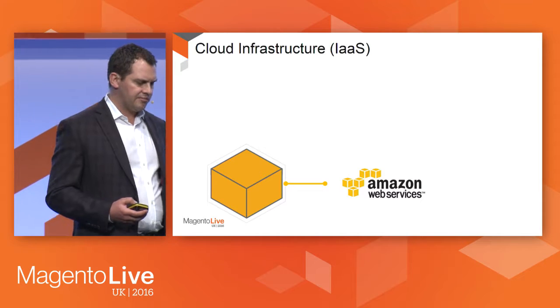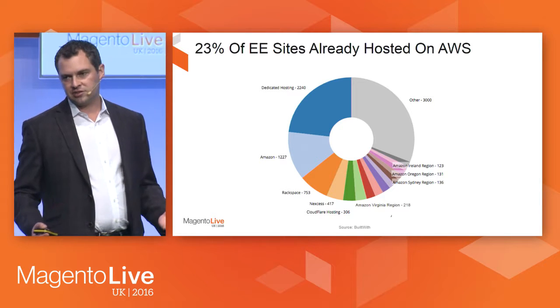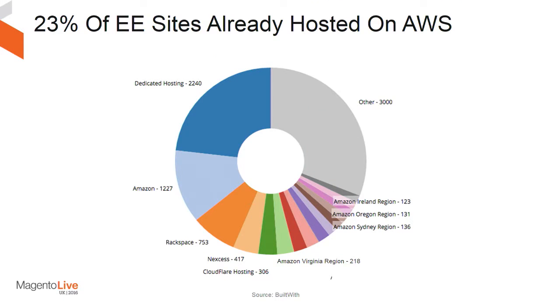There are a lot of reasons that we decided to partner with Amazon. The first, and actually the main reason, is we did a survey of our existing merchants. This is built with data looking at all of the current Enterprise Edition sites that are out there running. And today already, before we even launch Cloud Edition, 23% of our merchants are running their Magento Enterprise Edition sites on AWS. We've seen this consistently as we talk to merchants; we've seen a lot of merchants migrate from their dedicated hosting over to AWS for the cloud. So we knew already that, even though perhaps we were a little late to the game, this move to cloud was already well underway for Magento.